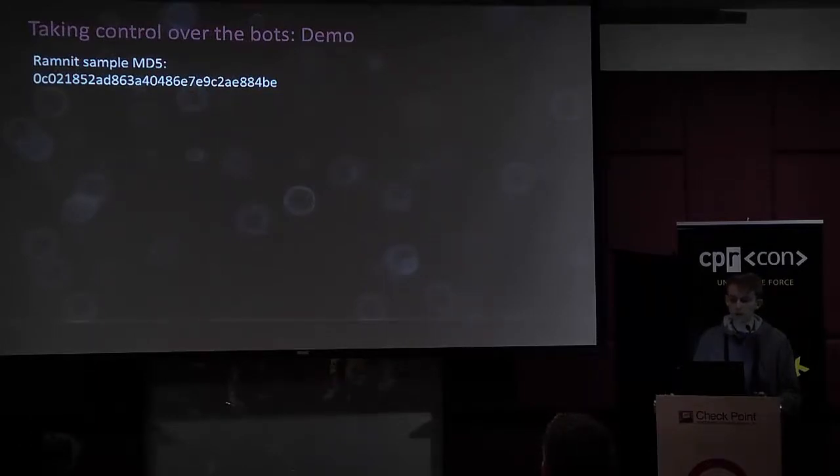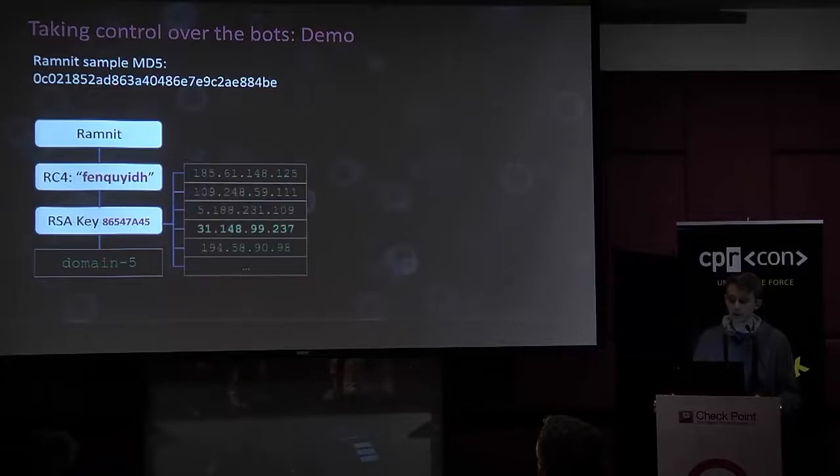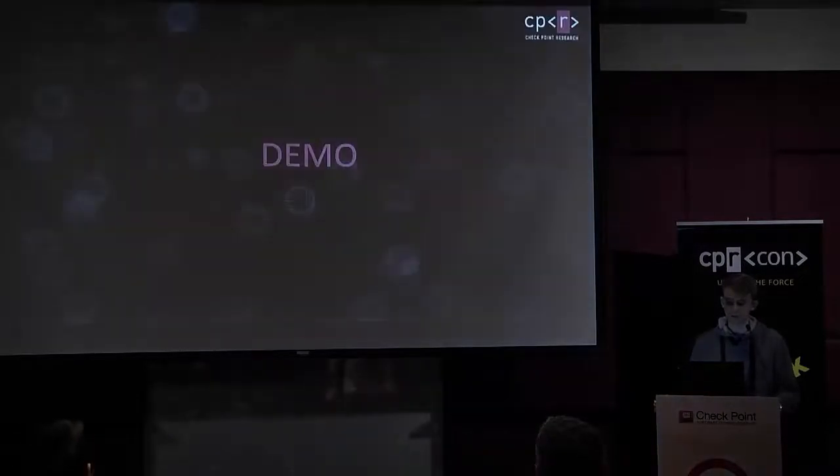For the demo I have chosen a sample that belongs to the currently running campaign domain 5. This sample requires server verification, so we need to use a collected RSA signature and the corresponding IP addresses. Here is a list of IP addresses for which we collected signatures, and I changed the IP address of my virtual network card and set up the fake CNC server on my computer. I'm going to run the malware in a virtual machine.